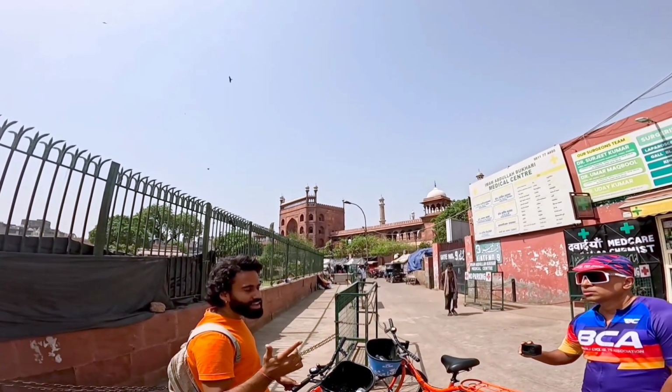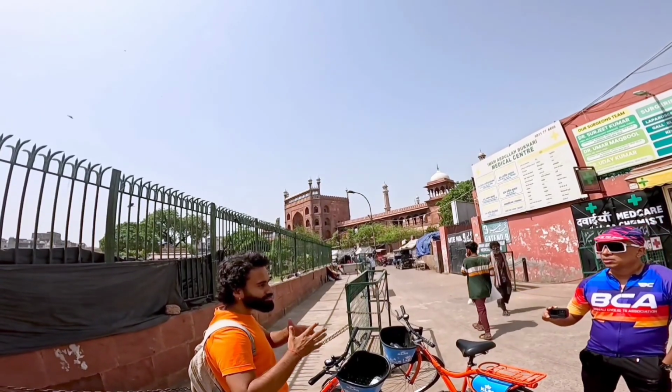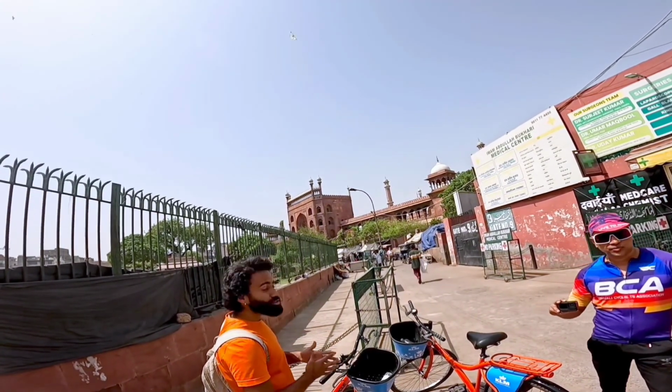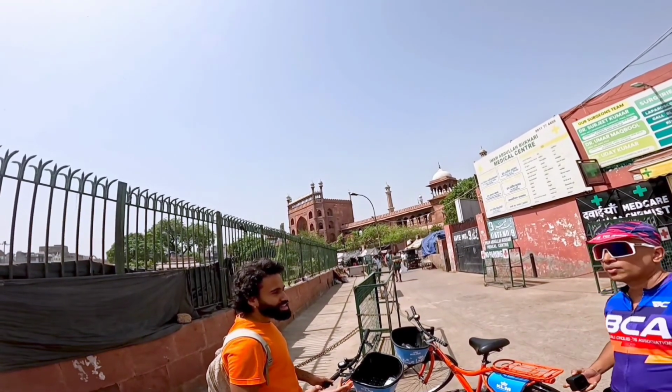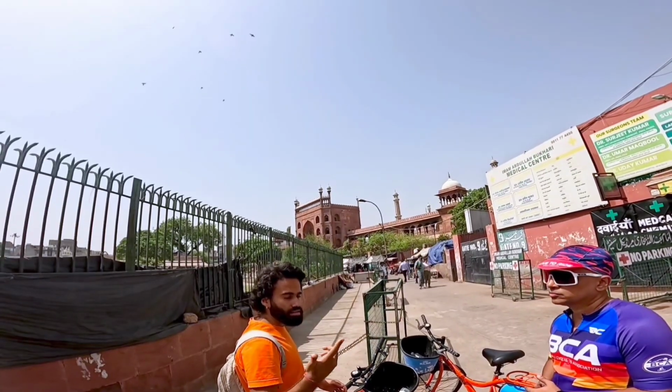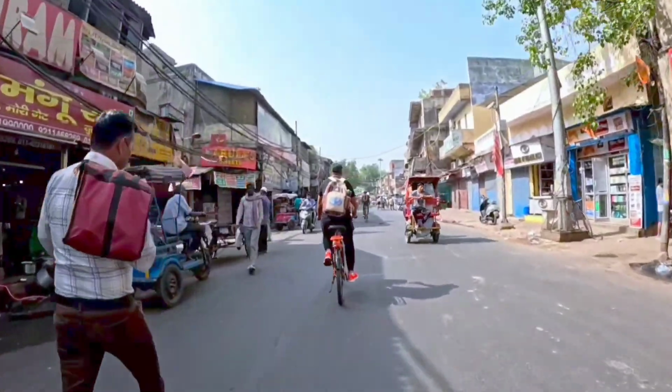Which is another reason why we have a lot of jams in the city, that our work and residential areas are so far apart that you end up traveling so much. That is one of the interesting ideas of how cities were designed.